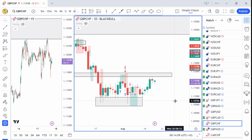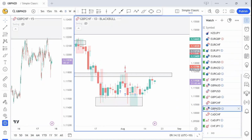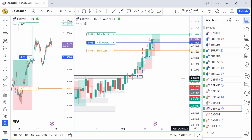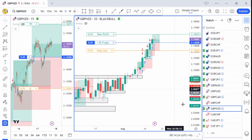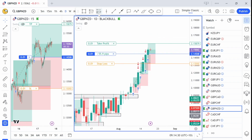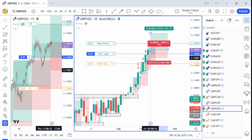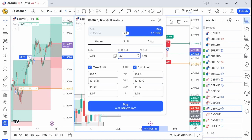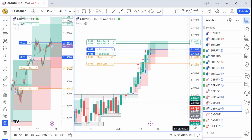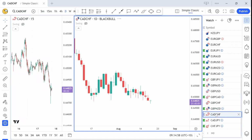Pound CHF, nothing here. Pound New Zealand, we are in one position already, and I'm gonna develop on this. Looks like the momentum's there. It's like pound's doing well for now. Mark 20 bucks, and we go for it. That's another position.